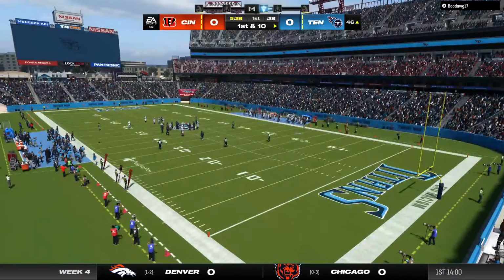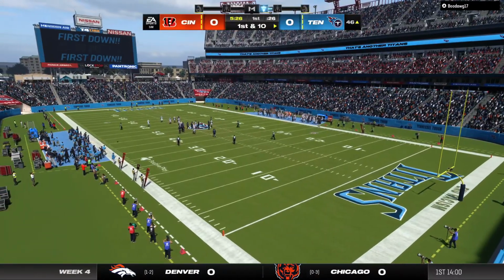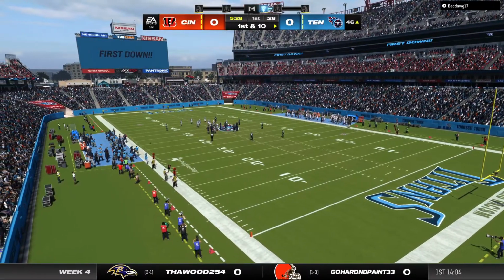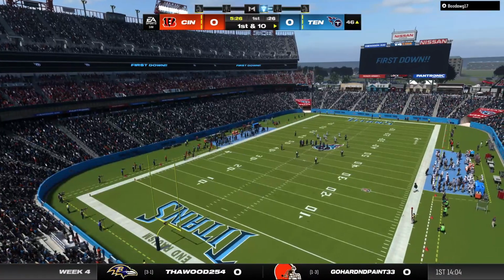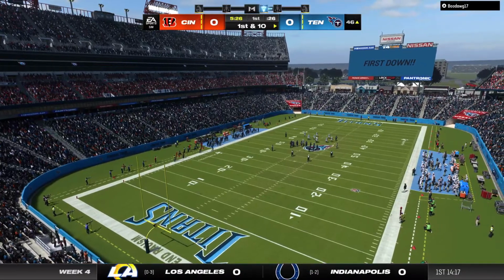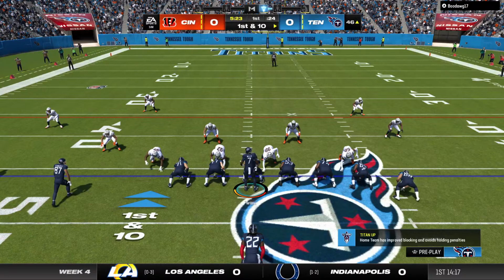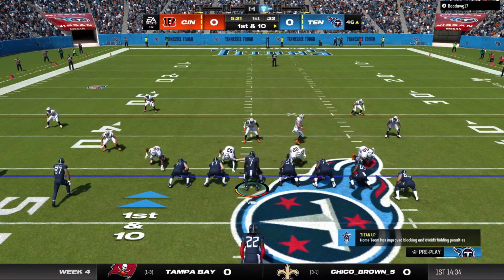To get out there. But when you hit them with some big pass plays early, it takes the starch right out of them. So the line of scrimmage moves all the way across the 50 now as they come up 1st and 10.